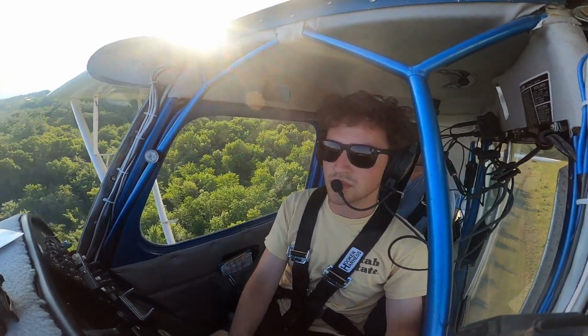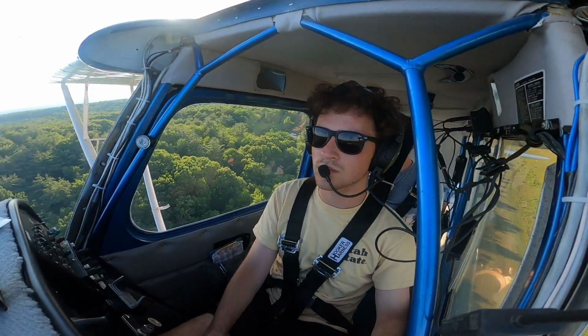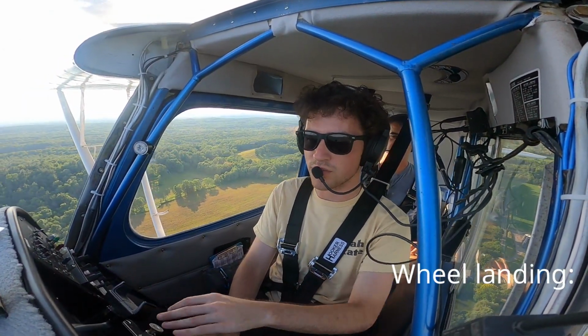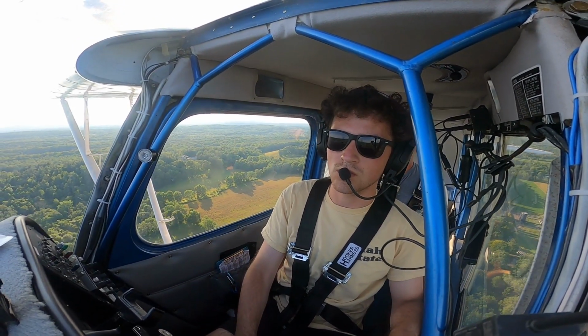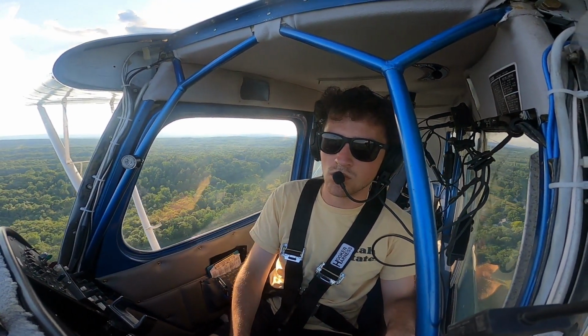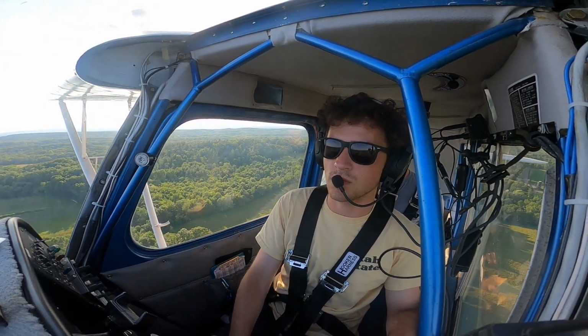55. Midfield left downwind, runway 19 south opening. Fuel is good, mixture, primers, all set, landing lights on, carb heat out. Number 42 Juliet is turning left base runway 19 South Albany. Wheel landing, wheel.